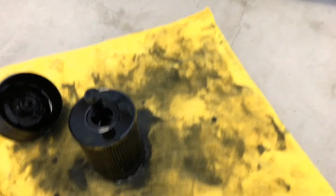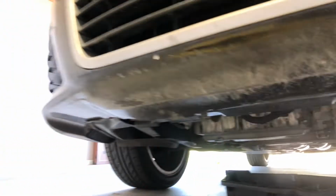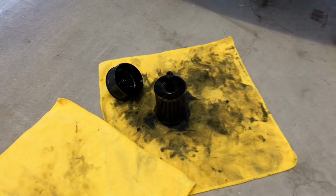So I'm doing a service on the R36 here. So I've got the oil filter off there. Now, just something about the genuine filters versus aftermarket.